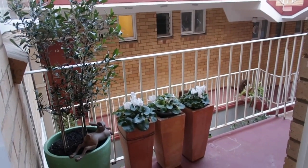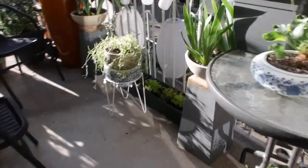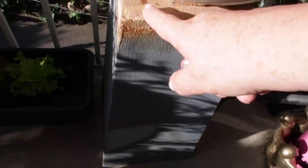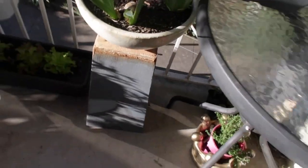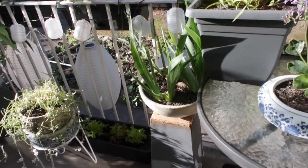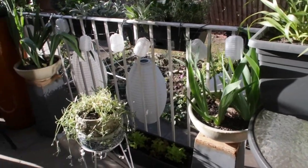I'll show you what I did on the balcony. I moved those 2 pots that have stained the concrete, and you can see why now. They've sort of got a degraded bottom. I'll end up painting them, but at the moment I'm just using them to get the irises up and into the sun, because they need more sun.